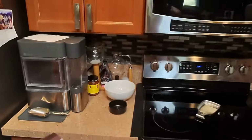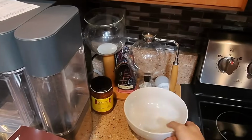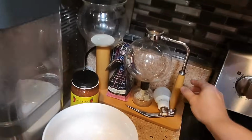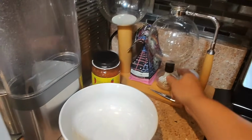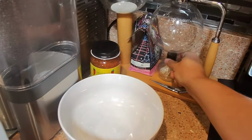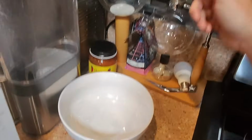Even ones like this, excuse the bowls. This is a little Helm France. Now this is a siphon coffee machine. It just uses this little heat source down here. You light it and it heats up the water and then it siphons it back in.